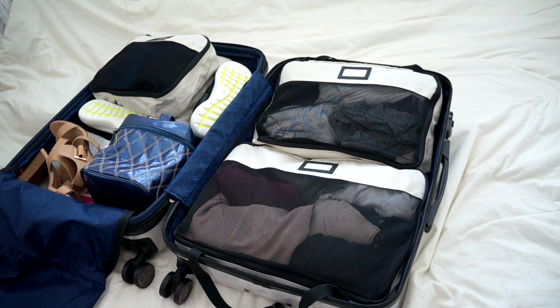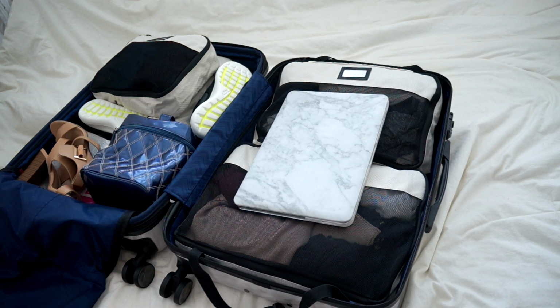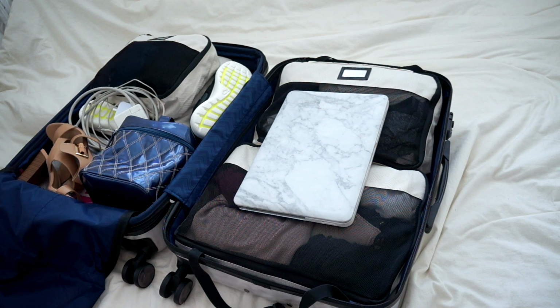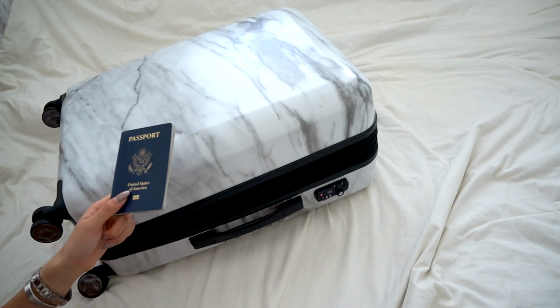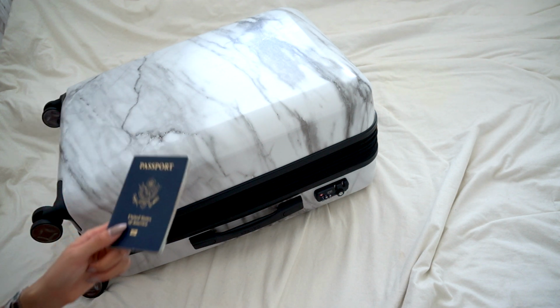I am also going to be bringing my laptop with me so I can do some work while I'm away. And last but not least, I cannot forget my chargers. I know sometimes it's super easy to just forget about bringing your passport with you. So don't forget to bring your passport if you're traveling out of the country.